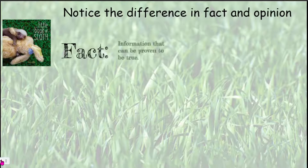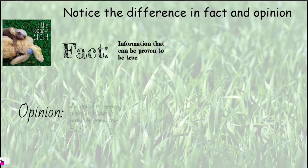So fact is information that can be proven to be true. There is no doubt anywhere if we look for it in other sources. And an opinion is an idea that somebody thinks or believes, and it cannot be proven true or false, which I think is a really important distinction to be made: it cannot be proven false and it cannot be proven true. So let's take a couple of examples from A Little Book of Sloth, and then I will show you my example.